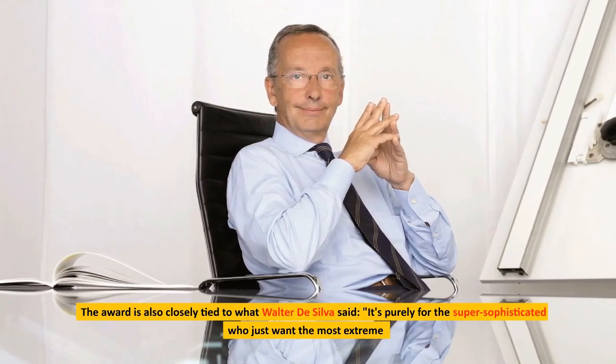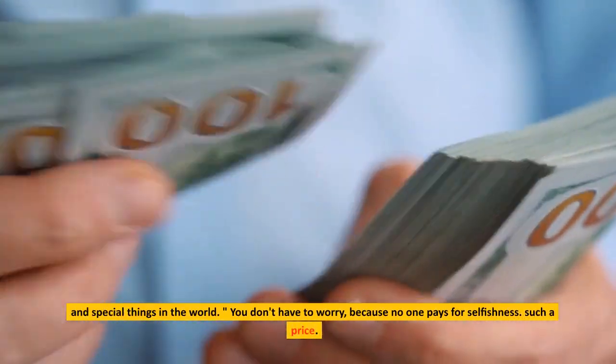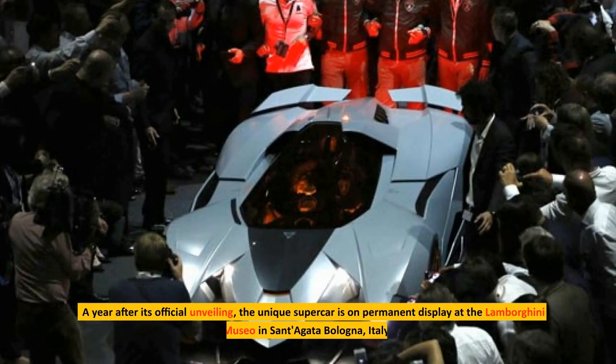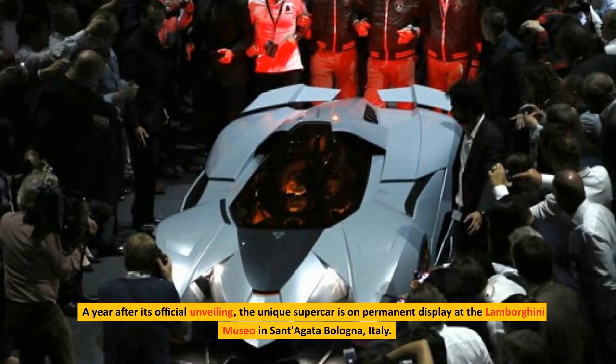It's purely for the super sophisticated who just want the most extreme and special things in the world. You don't have to worry, because no one pays for selfishness. Such a price. A year after its official unveiling, the unique supercar is on permanent display at the Lamborghini Museo in Sant'Agata, Bologna, Italy.